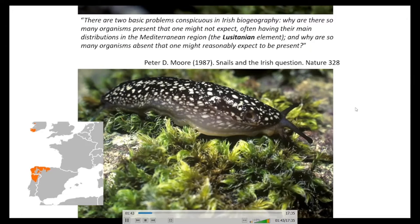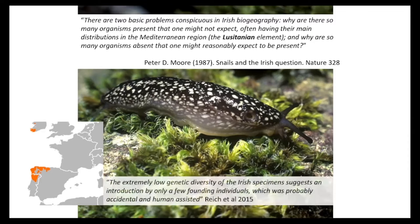And there's been work going on this biogeographic pattern, on this set of species, and most of the recent outcomes just describe something like you can read there for Geomalacus, that there is low genetic variation and no evidence of glacial refugium for these species. It has been suggested for Geomalacus and for other species as well that this may be the result of recent introductions, which could be human assisted.